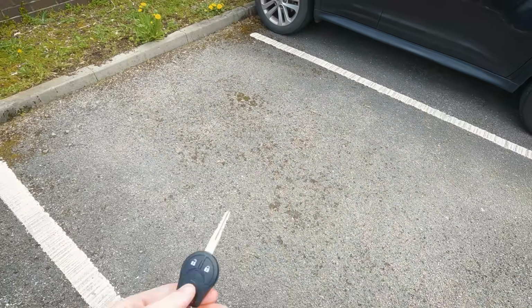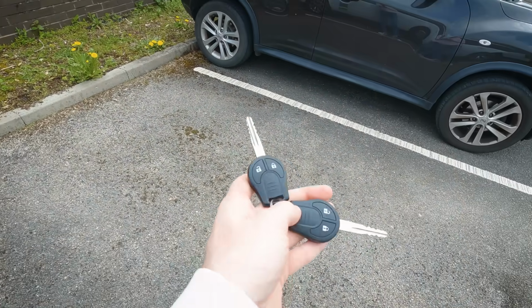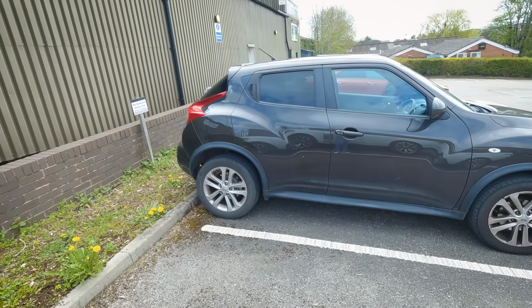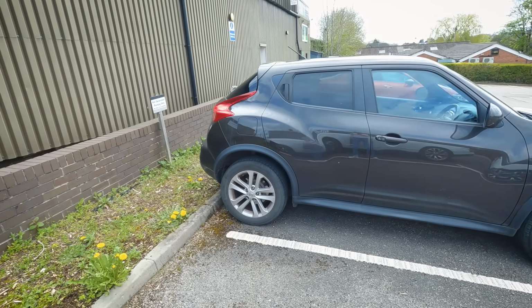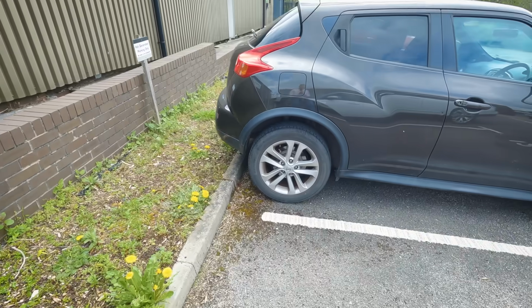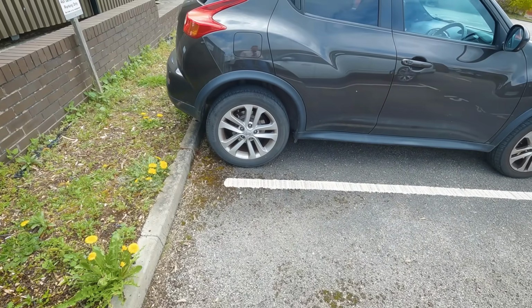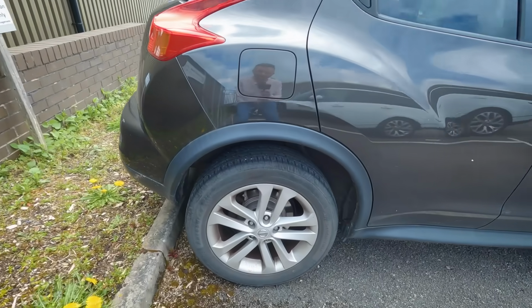Well, the first piece of good news is that we've got both keys. Now, judging from those keys, the fact that this isn't keyless means that it must be an Acenta model or an Acenta Premium. Anything like Tekna or N-Tec, whatever, would have a keyless, sort of like a rounded off key. Anyway, that's by the by.